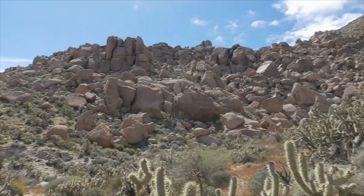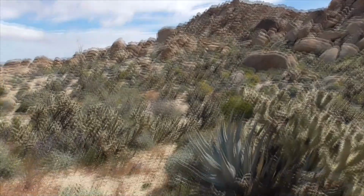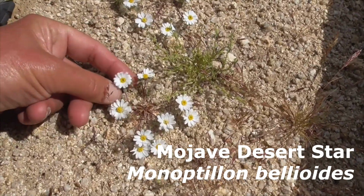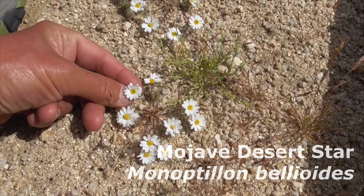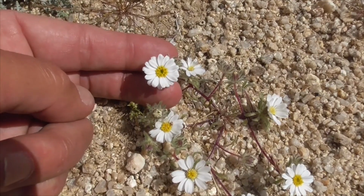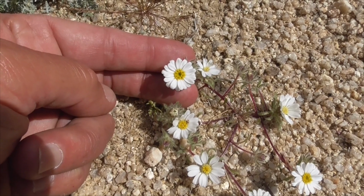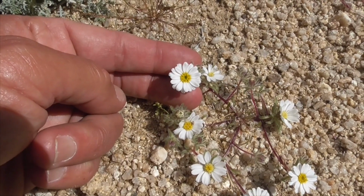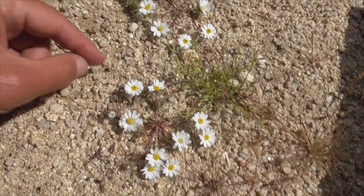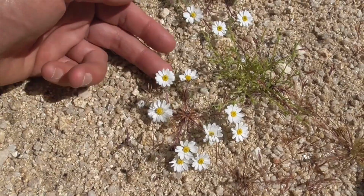So we're at the western ridge of Indian Hill. Check these beautiful boulders here. And this guy down here growing in the gravel, check him out. He's a Mojave Desert Star, Monoptilon bellioides. He's an Asteraceae. He's got all these beautiful white ray florets, yellow center, and a little green dot right in the middle. And he loves to grow in this gravelly stuff up here. And he's super, super tiny.